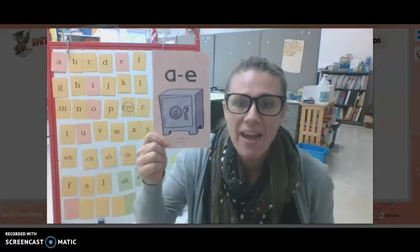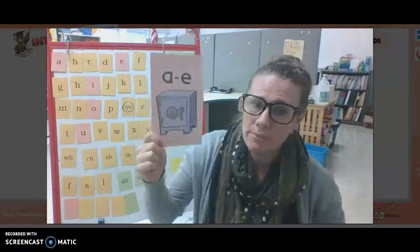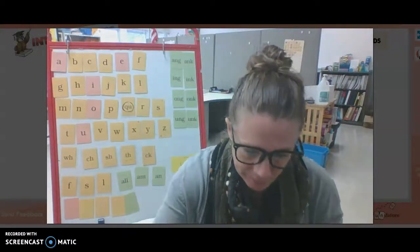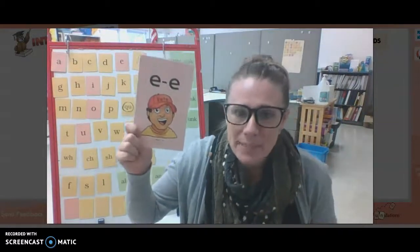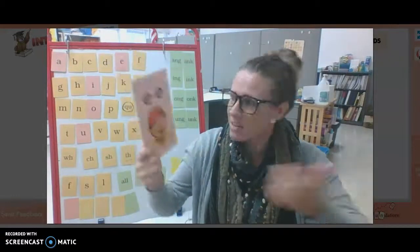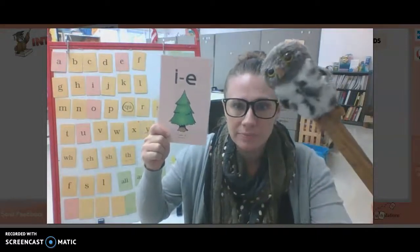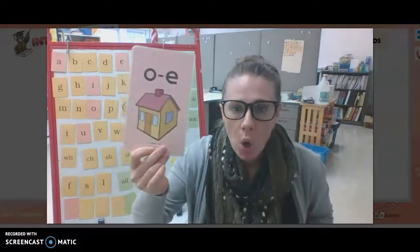A, safe, A. You try. Yeah, this is a safe. It's a place where you keep your money. And the long sound for A sounds like in safe. It says A. The vowel says its name. Repeat after me on this one. E, peat, E. Good. Long sound, just the vowel's name. I, pine, I. O, home, O.